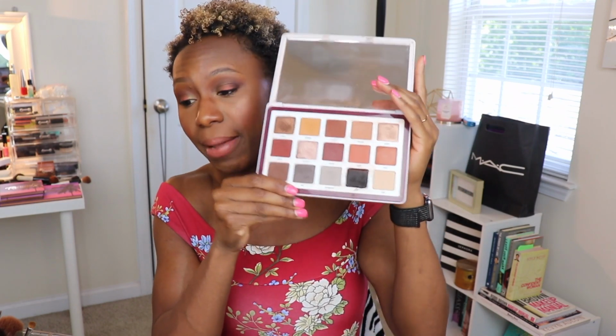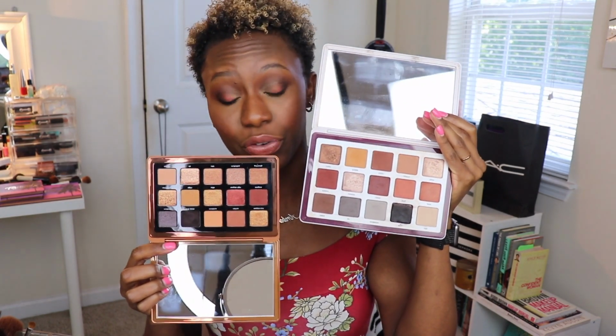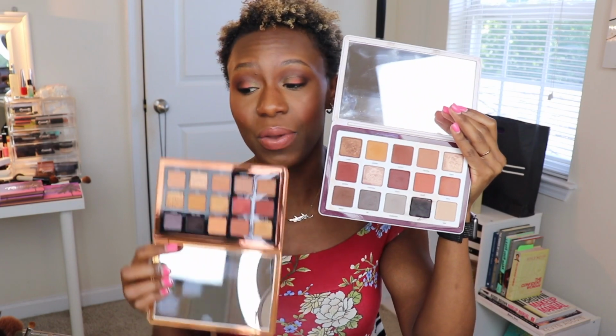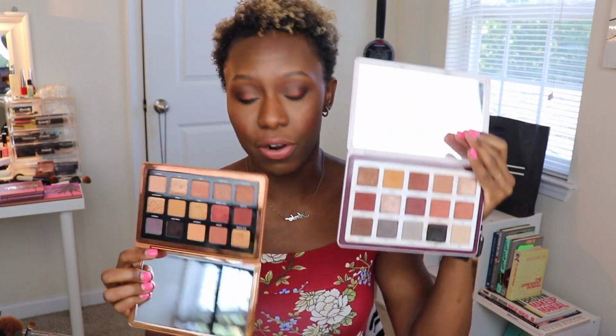Now, here's how I look at it. When I see this, I think of this as Biba's little sister. You know what I mean? Because Biba is going to give you the majority matte. So if you have this and you paired it together with this, I mean, that's just going to be magic for you, because you have a neutral palette that's predominantly matte, and now you have this bronzy shimmery palette that's still neutral. Beautiful. I love it.